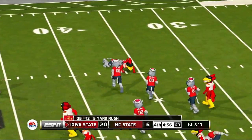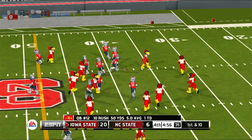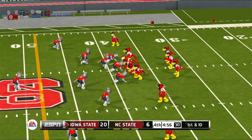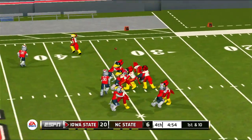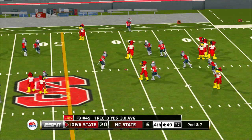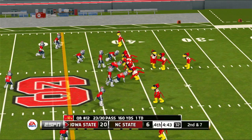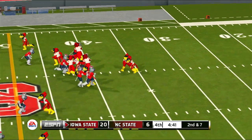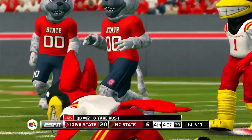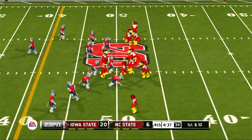He has some room. And they get nice yardage on that run. Gain of 5 on the play. First down. Come on. Gains his way to the 49-yard line. That's good for a gain of 8 yards. First down.